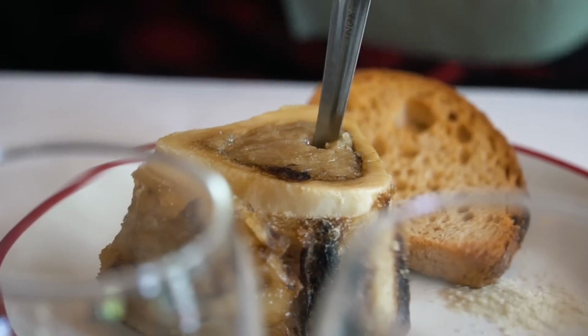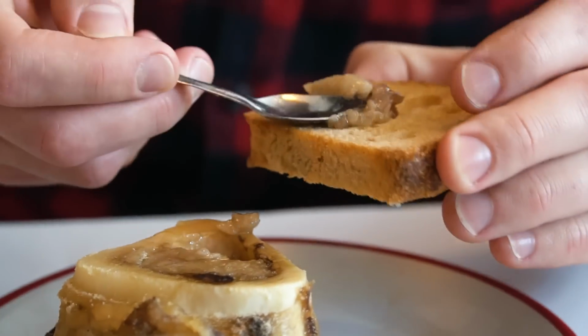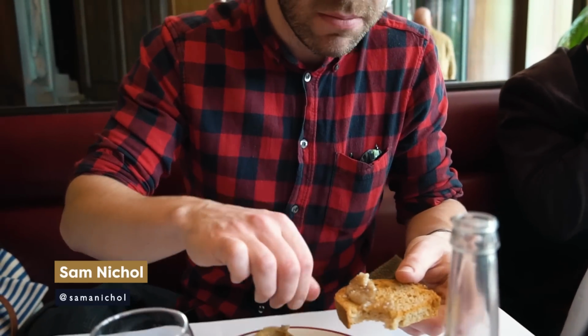And then we got the bone marrow for Sam, which is something that I never thought I would like when I heard the words bone marrow, but then I tried it and it's pretty much like spreading a fatty butter over your bread. Delicious. Make sure you sprinkle a little bit of salt on the top.